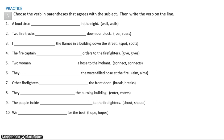So let's take a look at the very first one. It says a loud siren blank in the night. Okay, your choices are wail or wails. Okay, if we look, we know that the word siren is your subject. It is a singular subject, so that means our verb needs to be singular. Now you got to think backwards in your head. Remember the rule. If it's a singular verb, you're going to add an S, and so it's going to be wails.